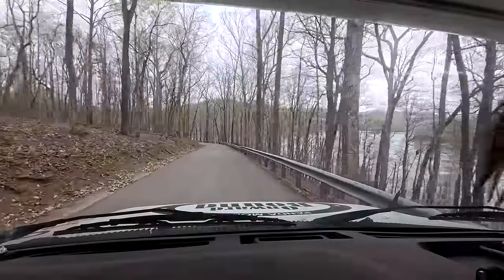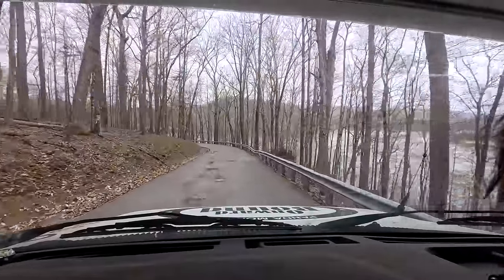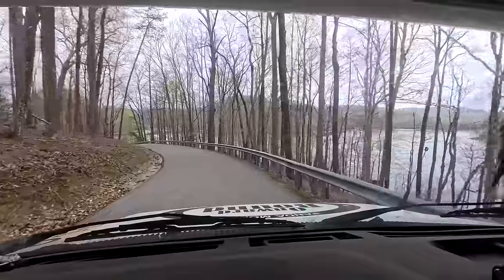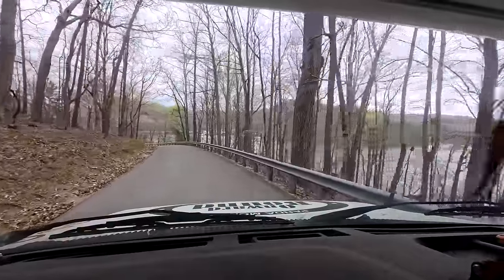Hopefully no vehicles come up. I cannot scoot over. I guess they can get over. That's what I had to do when I was on the other side.